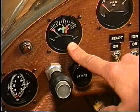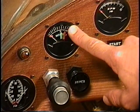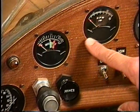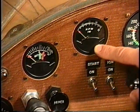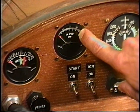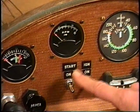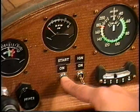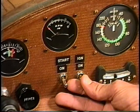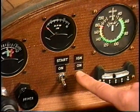We have water temperature. We normally run in the 180 to 185 area for hot days and 165 to 175 for cold days. Standard RPM indicator. So we run about 6,500 to 6,650 at full throttle, and I cruise around 5 to 5,800. Starter switch. Ignition. You notice we don't have provisions for the dual ignition that we've recently put in the airplane with the 582. We'll get around to that one of these days.